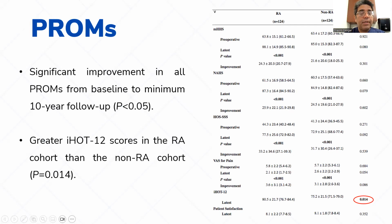The outcome measures show significant improvement in all PROMs from baseline to minimum 10-year follow-up in all patients, with greater iHOT-12 scores in the RA cohort than the non-RA cohort.